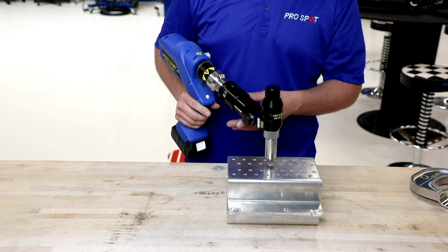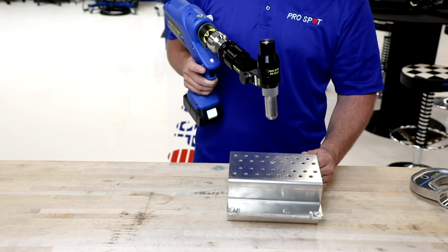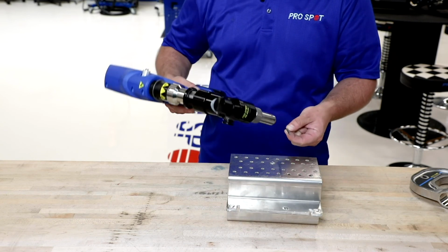You'll hear the stem pop off, lift it up, and now the blind rivet is pulled. Hit the release trigger, and that will release the stem nice and easily out of the tool itself.